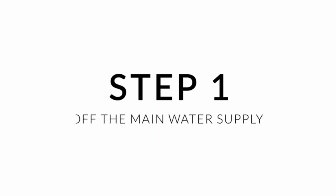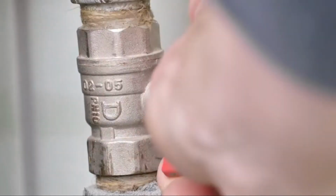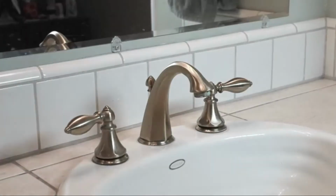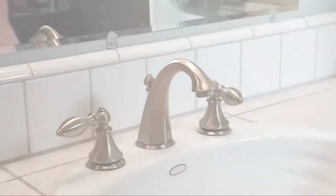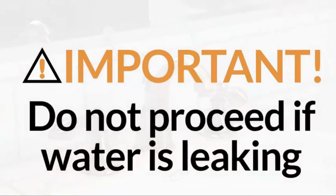Step 1. Shut off the main water supply valve. Locate the main water supply for your home and turn it off completely by rotating the shutoff handle clockwise. Test if the water is completely shut off by turning on the closest faucet in the cold water position. If the cold water cannot be shut off, please make the necessary repairs before proceeding with the installation of the system.